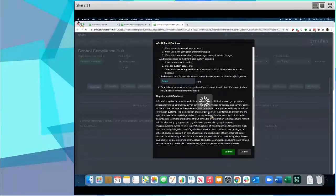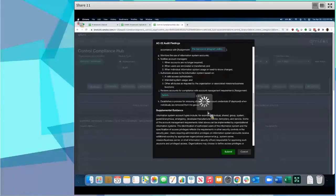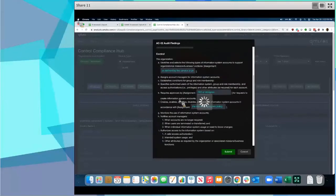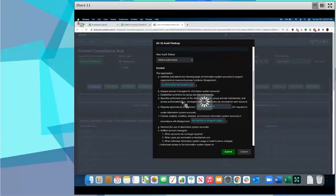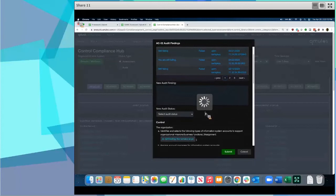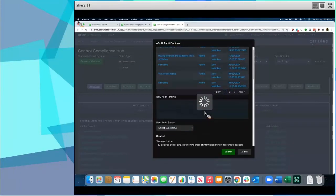I can see that in both the audit and assessment status, all the details of the controls, everything that I'm trying to do in terms of account management, because this is AC2, which is the account management control. If I've reviewed the evidence and I've looked at the details, I can set a new audit finding and status here. I can do that because I have the role of auditor.